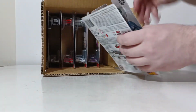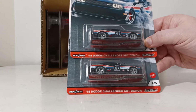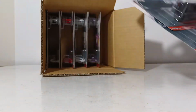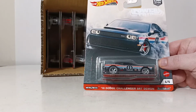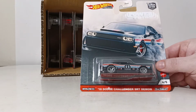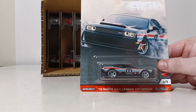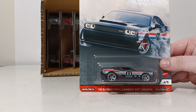First 2 out are the 2018 Dodge Challenger SRT Demon. Check that card out. Wow. Power Trip is right here, kind of fading in the background of the card. Look at that awesome demon in the background. As you can see, this is number 4 of 5.